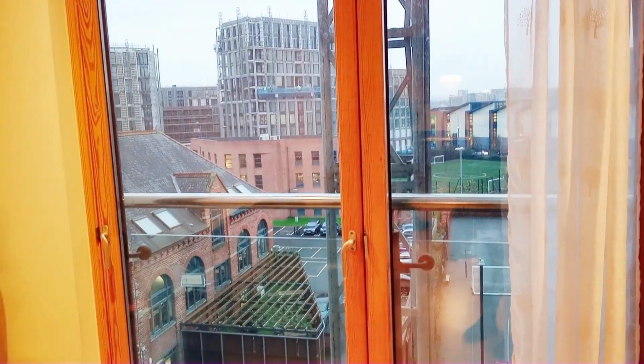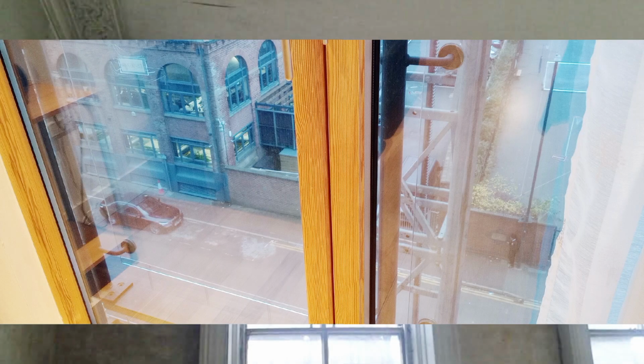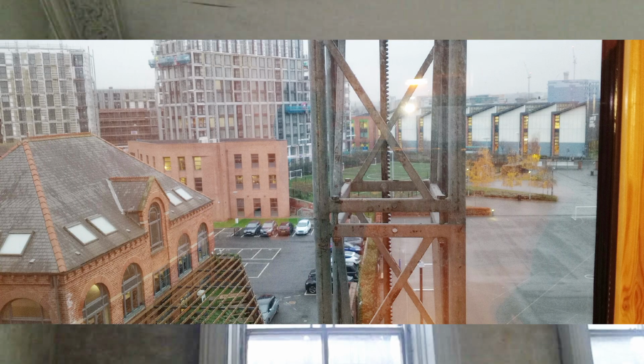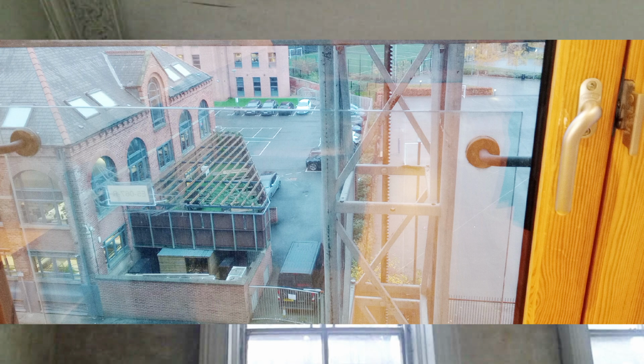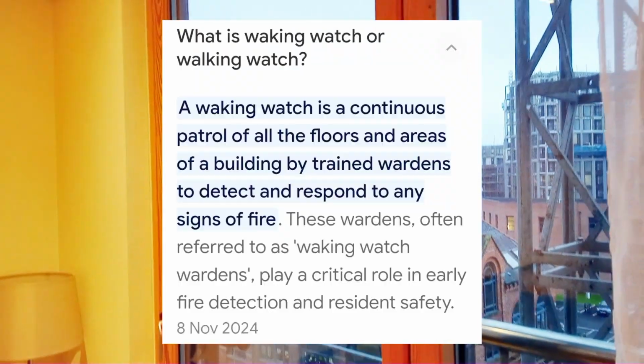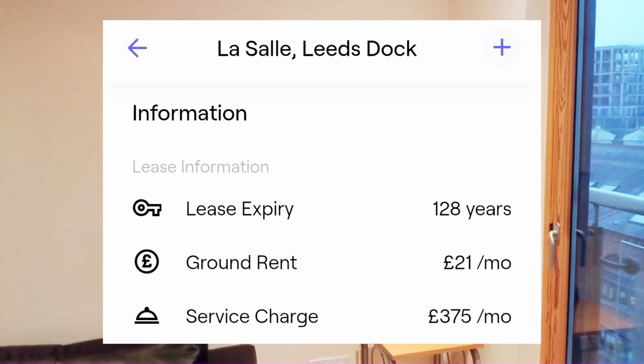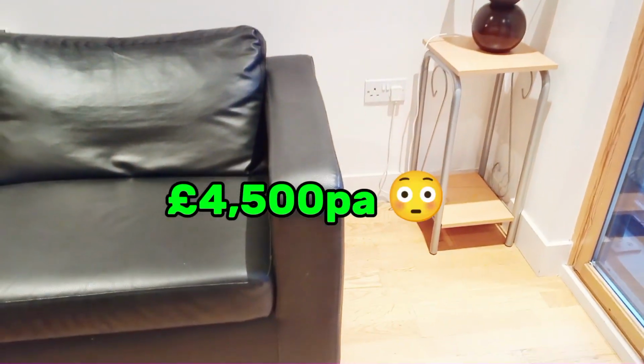The lease is from March 2002 for 150 years, so that's 127 years unexpired. Lovely jubbly. There was no information on the ground rent or service charges when I scanned the legal, so I had a sneaky peeky online, as this is information that we need to know. The service charge on this is going to be expensive because this development has a waking watch. The ground rent is £250 per annum, and the service charge, oh my, it's what for? No, I can't even say it. It's a whole heap of money.